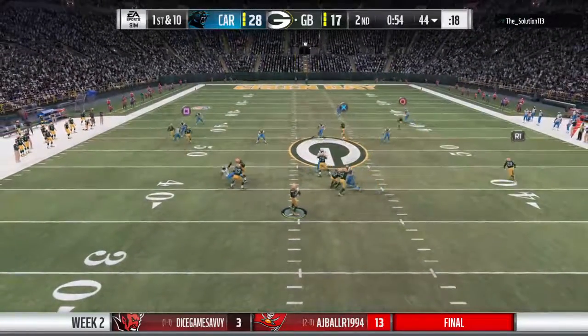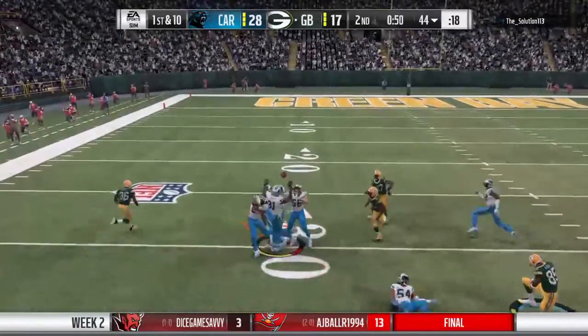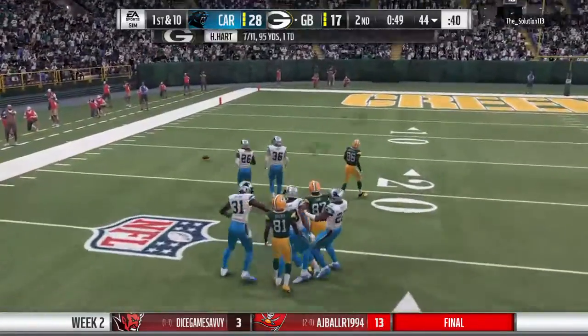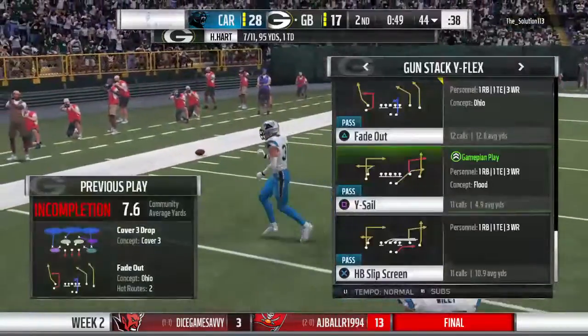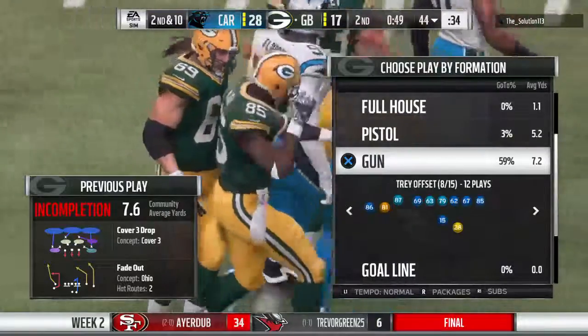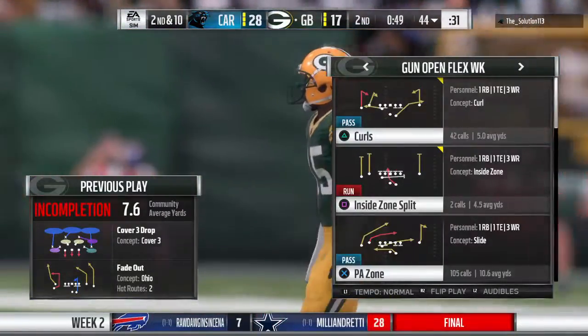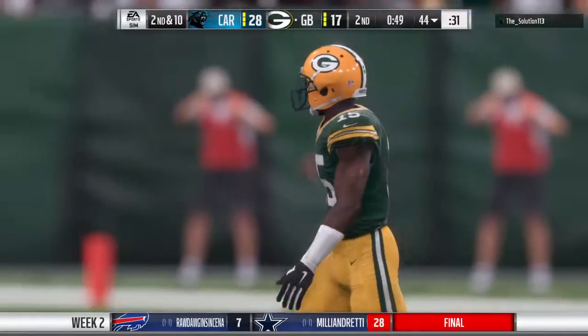On 1st and 10, Hart. And incomplete on the deep ball. They decided to take a shot right down the middle of the field, and really, they didn't give it as much time to develop, did they? They want to take that shot somewhere around the 15-yard mark. And the defense able to recover, bat it free.